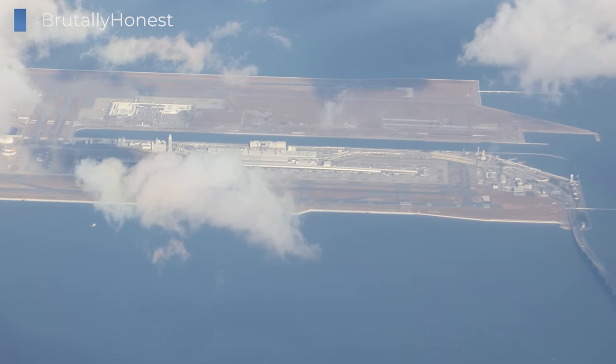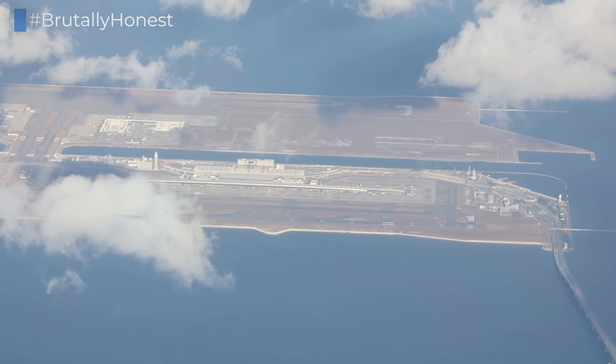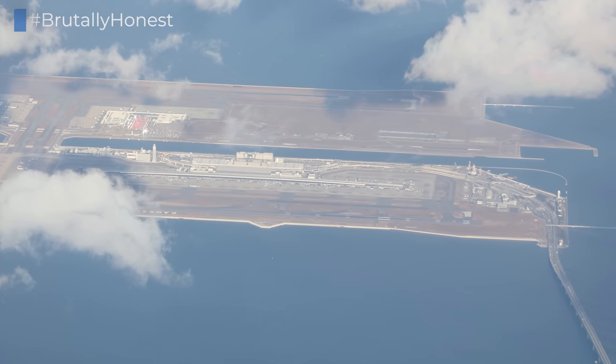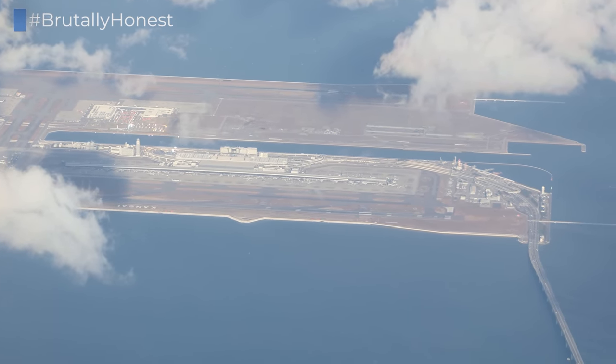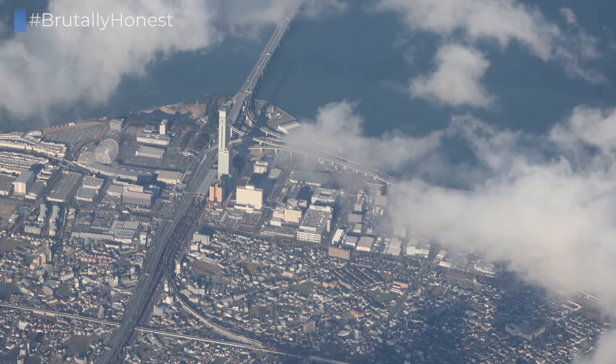Over there, you can already see Osaka's main international gateway, Kansai International Airport, with its terminal building being the longest continuous terminal in the world at a length of 1.7 kilometers. We're already above the outskirts of Osaka.